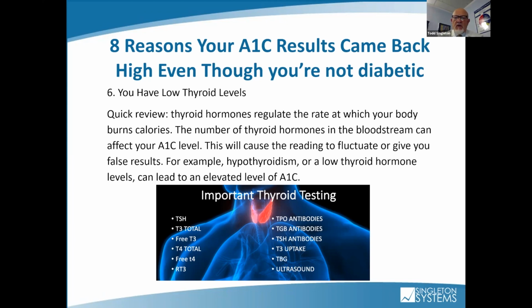The amount of thyroid hormones in the bloodstream can affect your A1C. This will cause the reading to fluctuate or give you a false reading. For example, hypothyroidism, or low thyroid hormone levels, can lead to an elevated A1C. We see a lot of hypothyroidism because that could also mean you have candida, a yeast infestation of the body. The yeast candida can affect how the thyroxine molecule tells the cells what to do. And if that's not working, the TSH levels from the pituitary are going to go up. And that's when the blood test comes back.